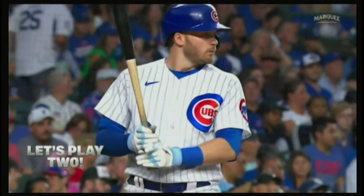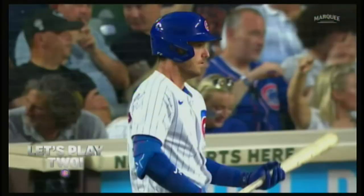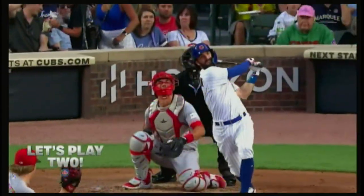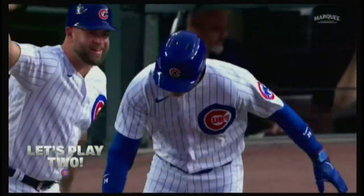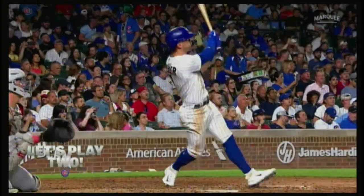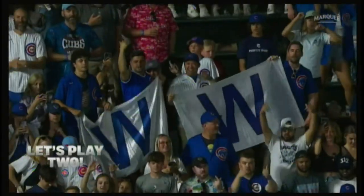Production at the plate has been a common theme for the Cubs this season. This past week had more of the same as the Cubs put up some historic hitting. That one back, and it's gone! Get out the tape measure! Behind the bats of Dansby Swanson, Cody Bellinger, and, well, everyone else, the Cubs had a week of offense that fans of the friendly confines will remember for a while.